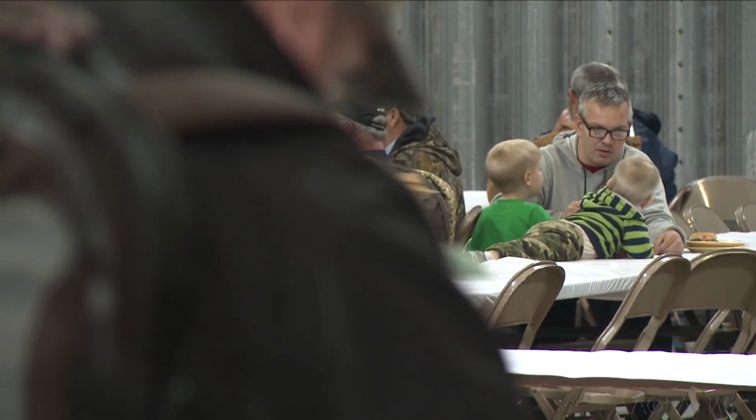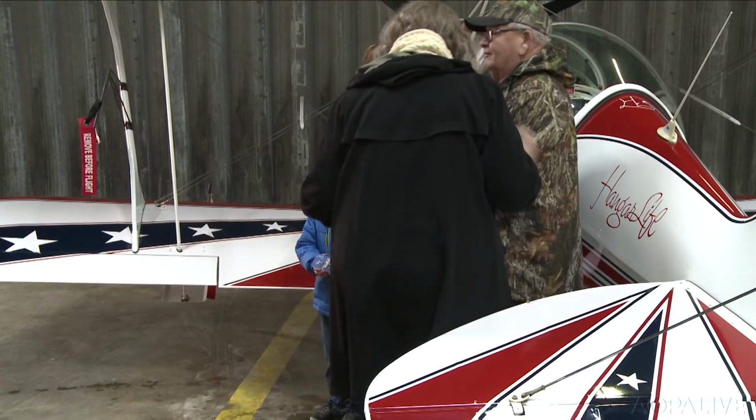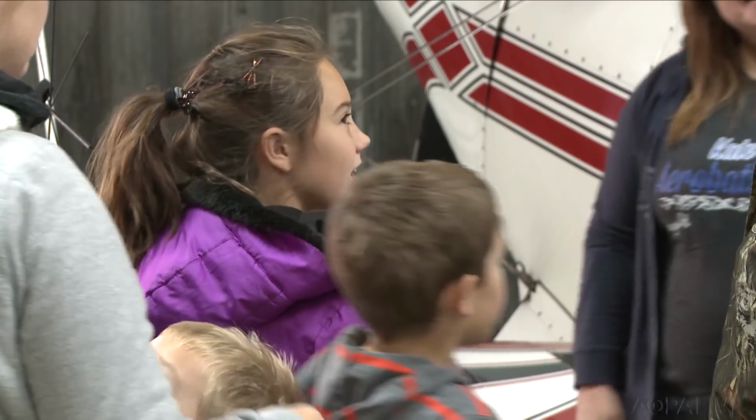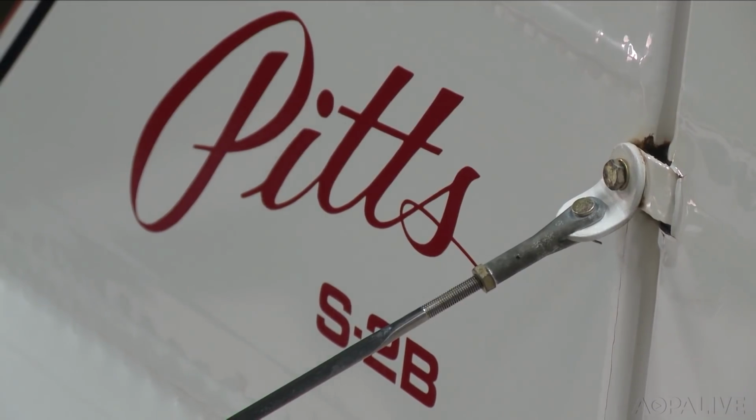Well, it's a little disappointing because the weather's just not good enough to fly right now. But the neat thing is we're meeting a lot more people here one-on-one. People can come and see the airplane up close, which, you know, we can make that a little bit better of a day for them in that respect. Airshow pilot Kate Kyer usually flies the heck out of this Pitts, but today she's sharing the gift of gab, able to inspire the next generation of pilots with promises that not all days are rainy.